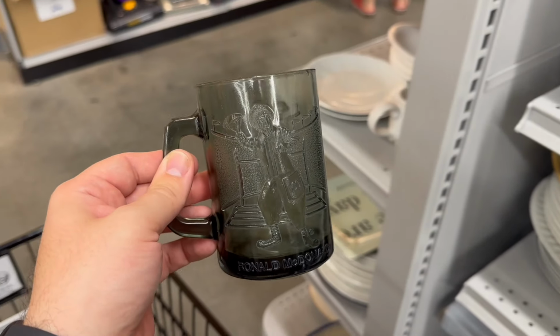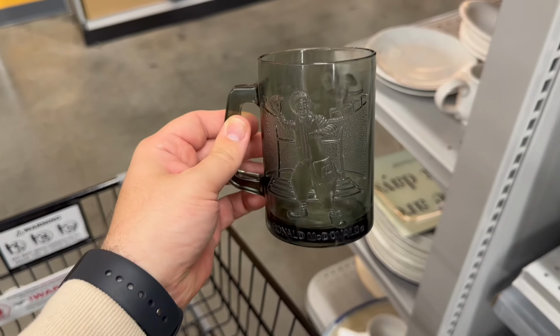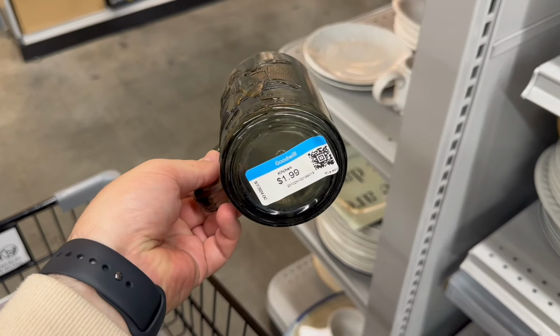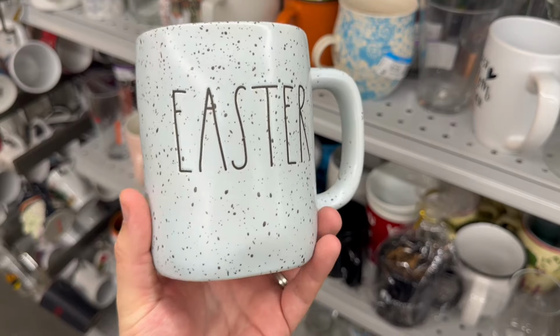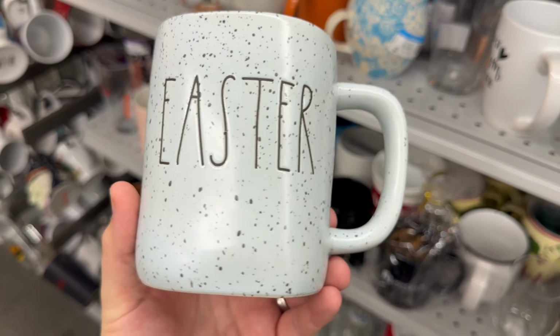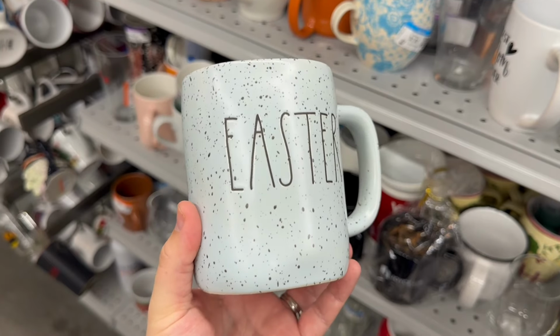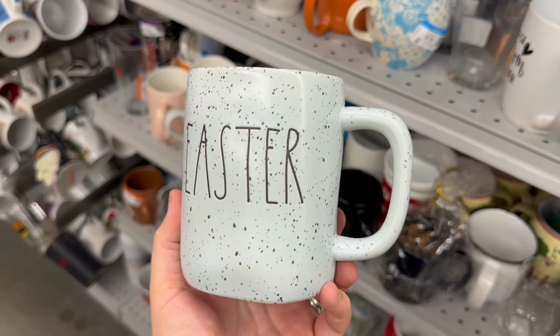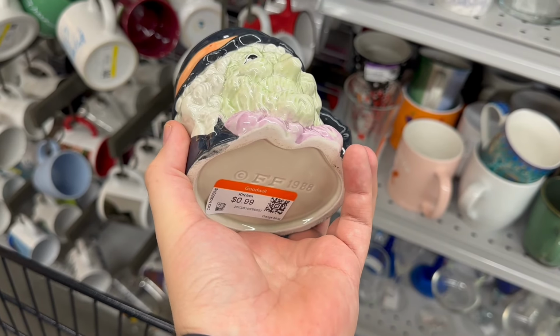What also makes this fun is finding other pieces of collections at other stores. So this is actually a different Goodwill store, and I found the same exact type of mug that was the Grimace mug, but this one was Ronald McDonald. And I absolutely love when I come across Ray Dunn. It is one of my most favorite things to thrift for, and I absolutely love it. Almost 80% of my collection is thrifted from Orange County Goodwill stores.